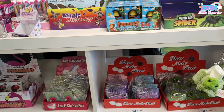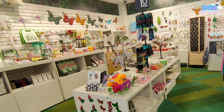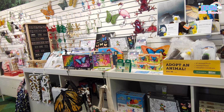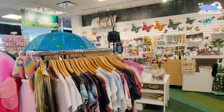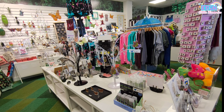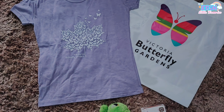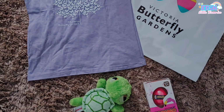A gift shop has a wide selection of locally made jewelry, children's toys, books, clothing, and accessories. These are the things we bought. My clothes, flamingo, and my turtle, the tortoise.